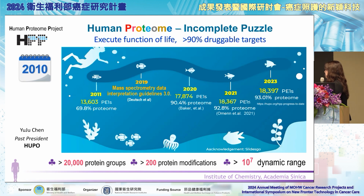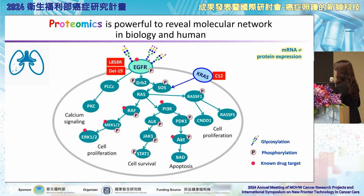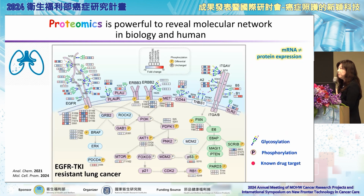In addition to protein expression, protein modification is also very critical. We already know that there are more than 200 different kinds of protein modification. Altogether, this contributes to the complexity of life, including human disease. For example, if I use lung cancer as the example, we know that EGFR is an important driver mutation, right? And proteomics is able to tell you what is happening in the different subpathways, and that also includes protein modification, especially protein phosphorylation, which is critical for signal transduction. And outside the cell membrane, there's a heavy layer of glycosylation that also contributes to important cell-cell interaction, including the tumor microenvironment. So with this kind of technology, we can provide a very systematic view of what is happening for every patient or cell.